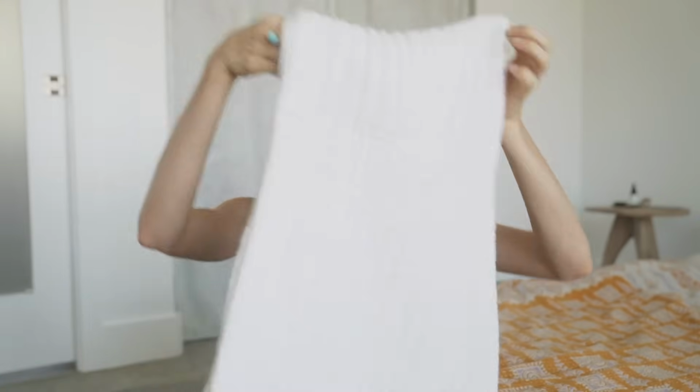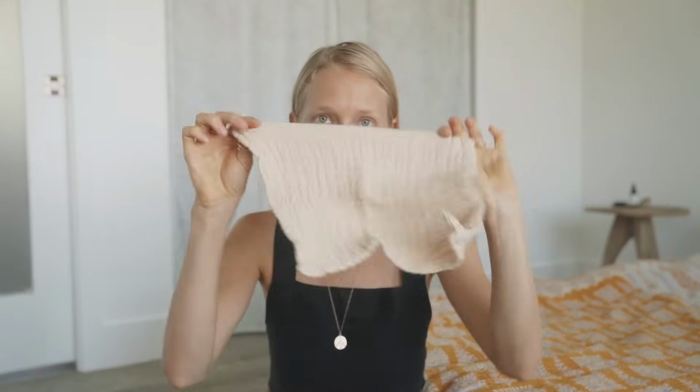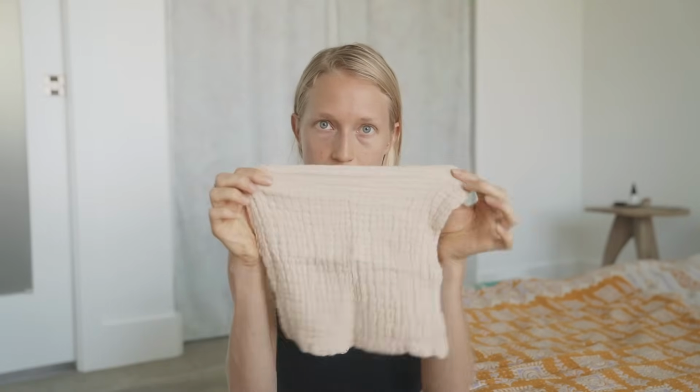This is what she uses. It's an organic cotton muslin towel. And for wipes for cleaning, I also have the same material, same kind of thing, just this really gentle, soft, organic cotton wipe for her to wipe her body down with.